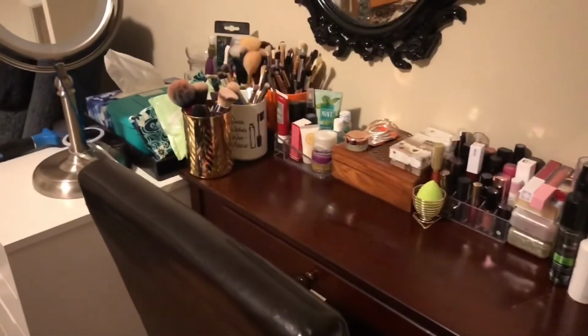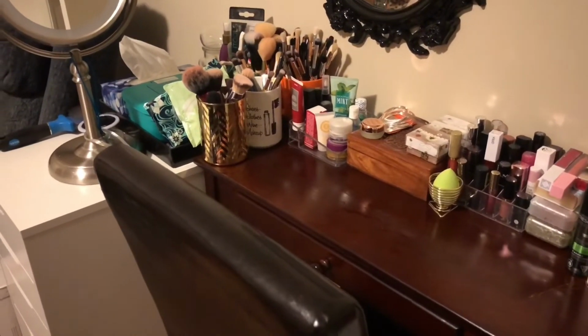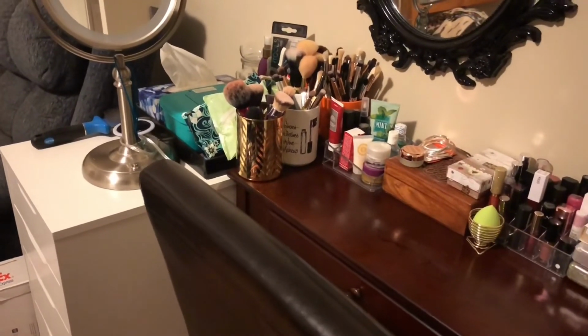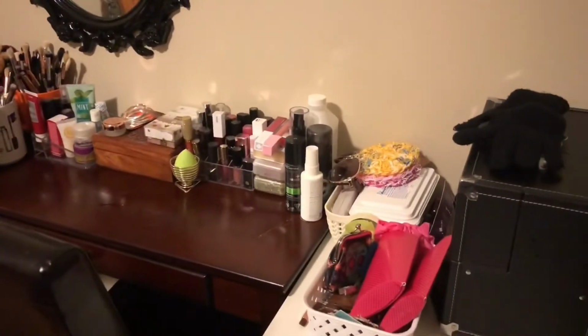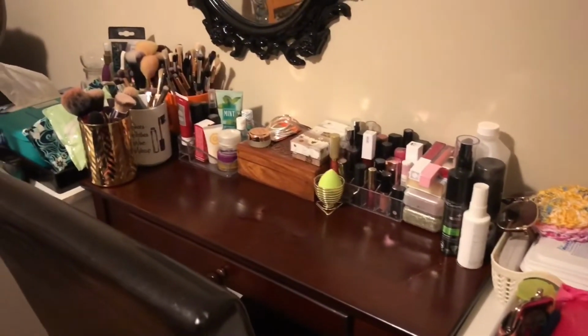I did throw an old palette away. It was the Carli Bybel palette. Oh, I can't pronounce that. But anyway, it was a really good palette. I really liked it when it came out, but it's been out for so long and it's so old, so it's just time to say goodbye. As you saw, I had all kinds of other palettes to go through.